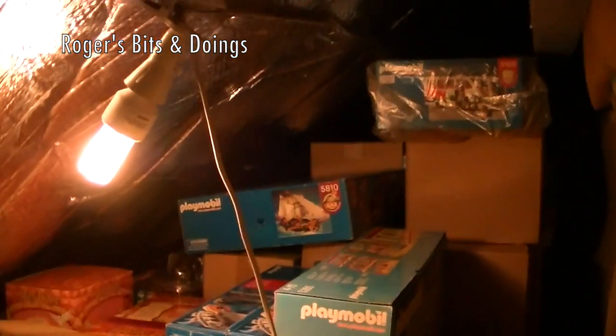Trying to grab the light, plug it in, and we might be able to see what we're doing. Wait, that's it. There's bits of my mum's things in here, an old fan and stuff. But in here, that goes right to the back.